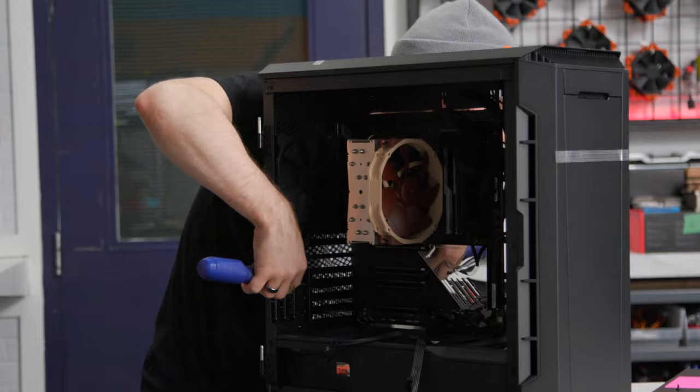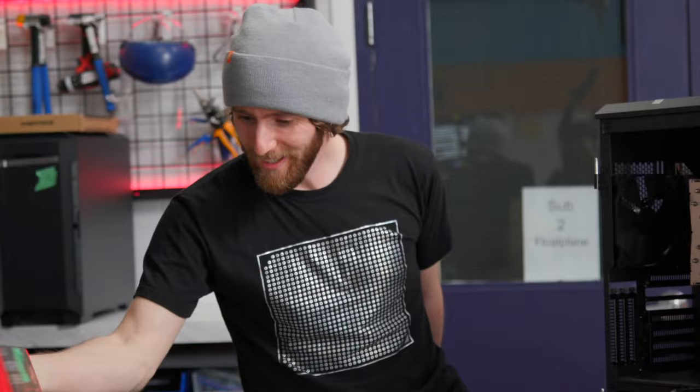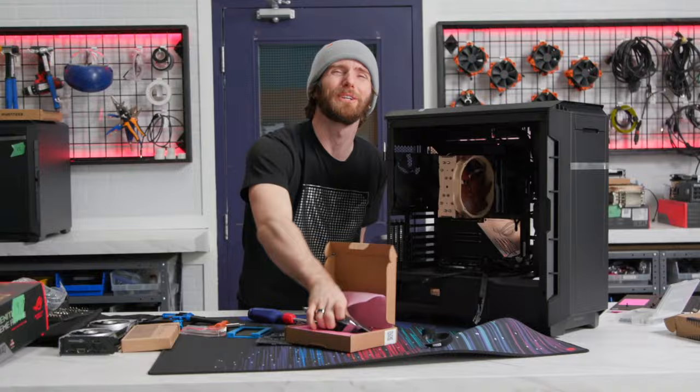All right. Let's do the network card first. So here's our 25 gigabit fiber card. Oh no, it's in a package. Okay. Just gotta try not to break it.